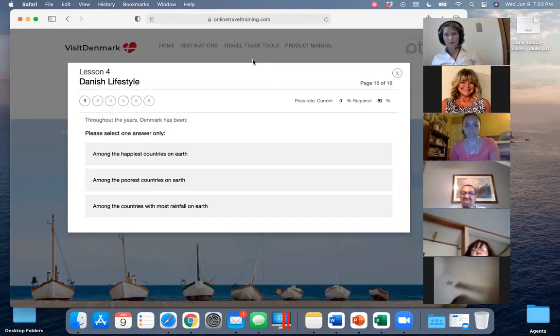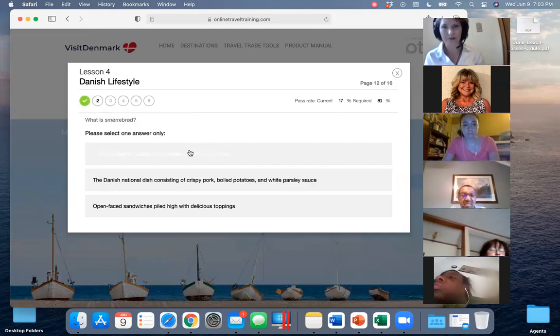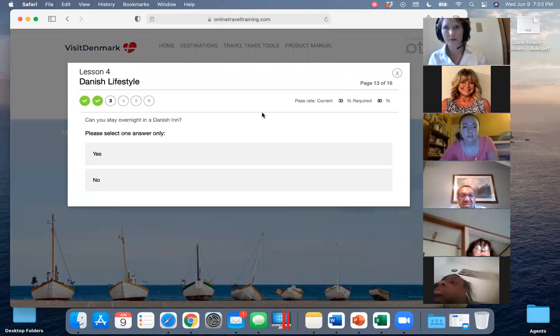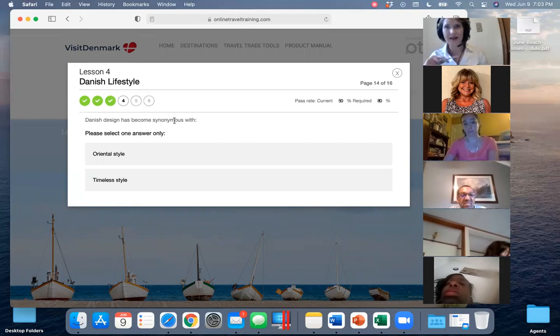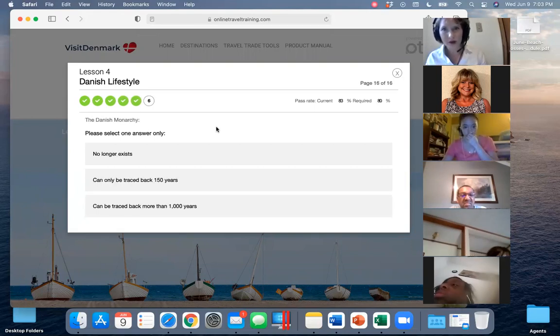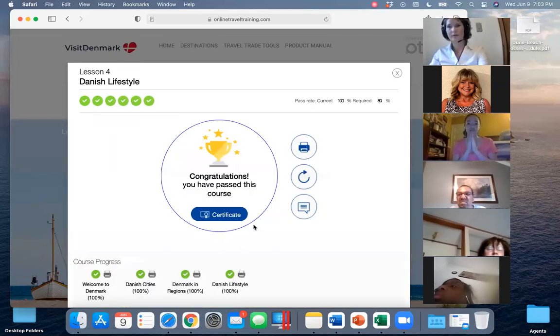All right. Throughout the years, Denmark has been one of the happiest countries on earth. Happiest. Yep. What is smørrebrød? Sandwiches. Can you stay overnight in a Danish inn? Yes. Danish design has become synonymous with timeless style. Yep. All doing really good. Denmark is the ultimate destination for bicycle tours. Yep. The Danish monarchy can be traced back 1,000 years. Very good. Good job, everybody.